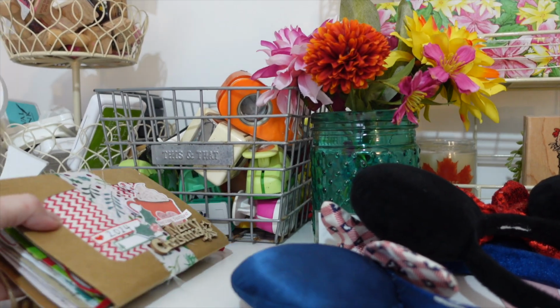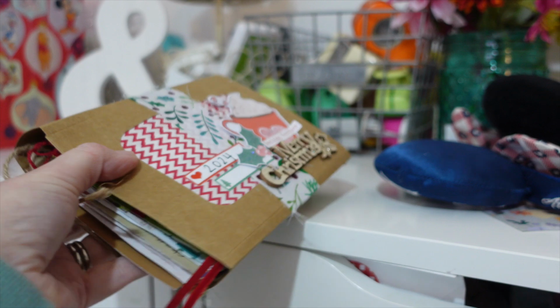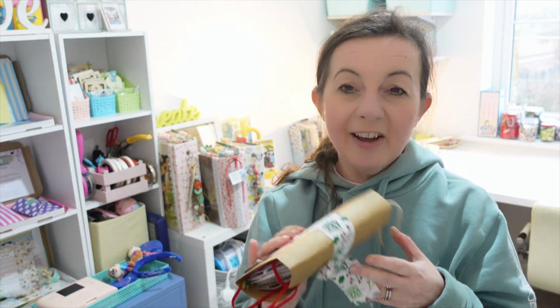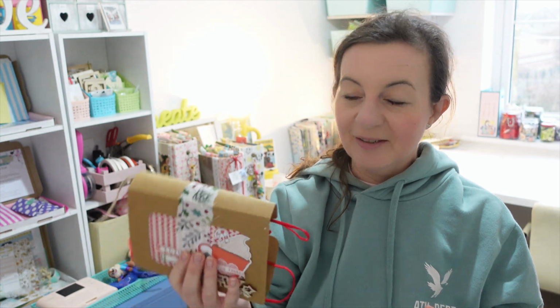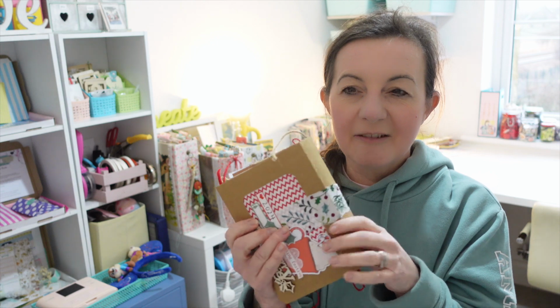Right, this is my Christmas journal. That's going to go. I have a whole table full of journals downstairs. It's an IKEA table, and it's like a basket, and you take off the lid so that you've got like storage space, and I filled it with mini books and journals. So this little Christmas one is going to go and live down there, because then they're all together.